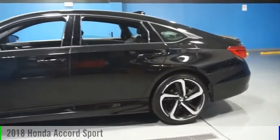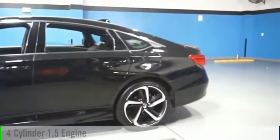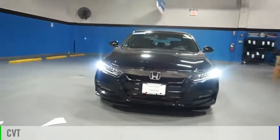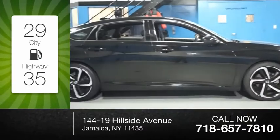Stop by and take a look at the 2018 Accord. This vehicle is powered by a front-wheel drive, 4-cylinder, 1.5-liter engine and comes with a continuously variable transmission. Great fuel efficiency saves you money by requiring fewer trips to the gas station.